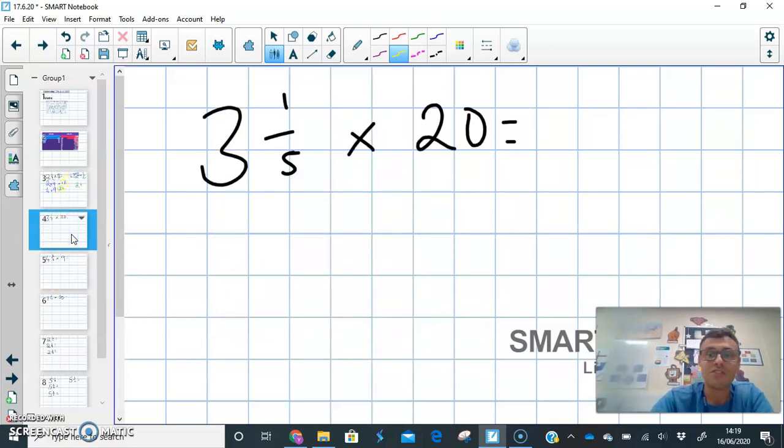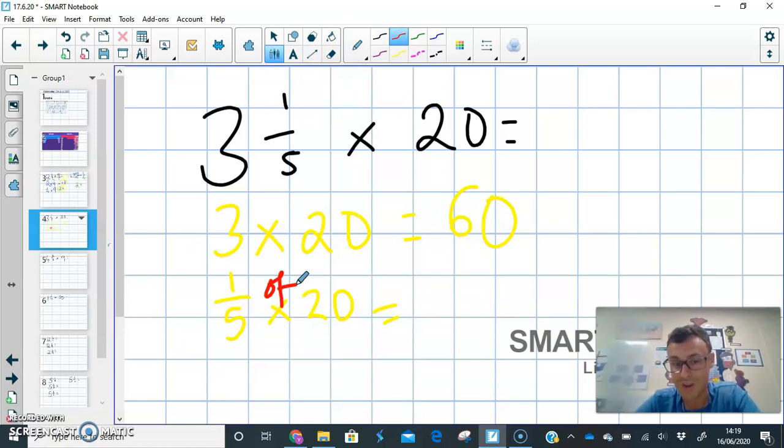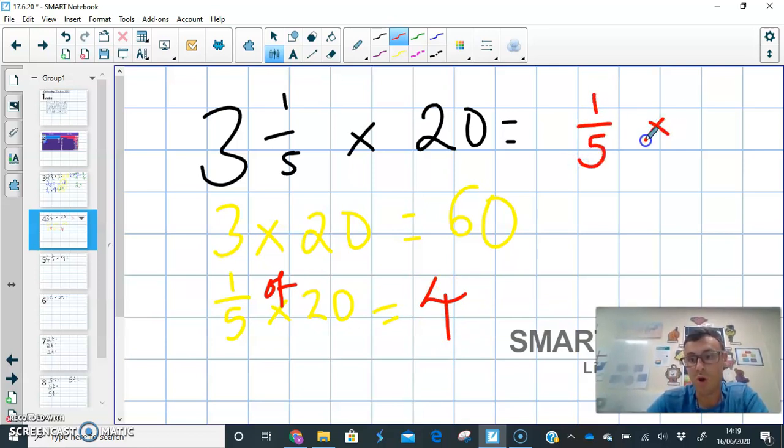This one here, same again. I'm going to do 3 times 20. I'm going to do 1/5 times 20. So 3 20s are obviously 60. That's fairly straightforward. 1/5 times 20. Now this times sign in maths in an arithmetic paper also means of. So if you want to look at it as 1/5 of 20, we know that 1/5 of 20 is 4. Or you can use this method, 1/5 times 20 over 1, because it's a whole number.